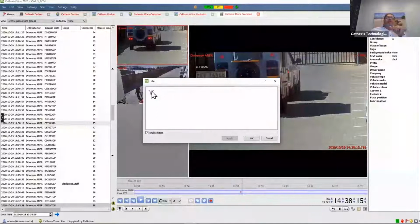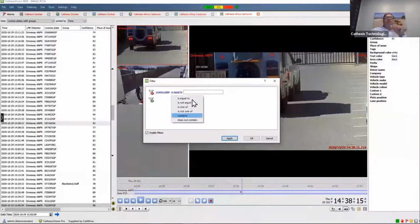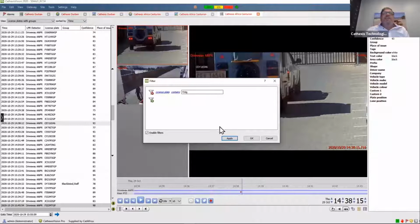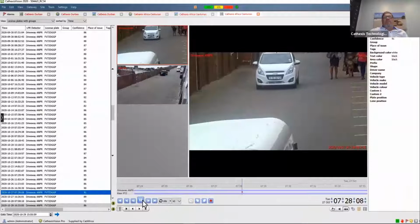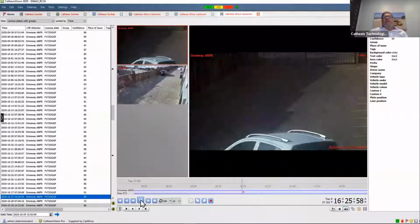So I'm choosing to search for the license plate, and I want to do a partial search. I can only remember 72DG. So let's search for all vehicles with the number 72DG. And then you can see the vehicle coming in. That's the next transaction.